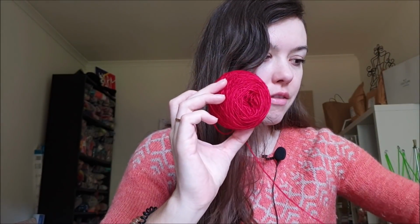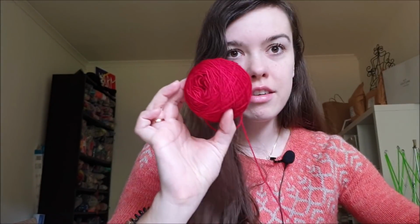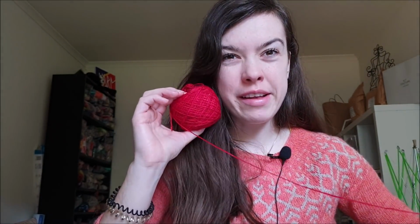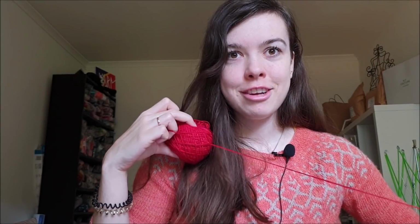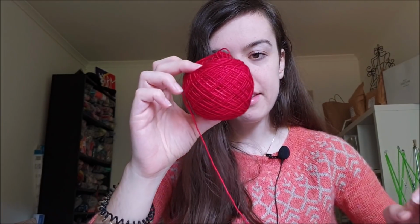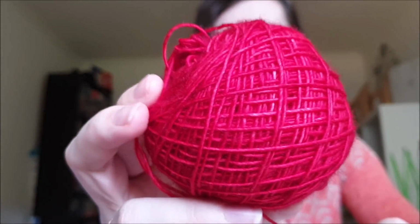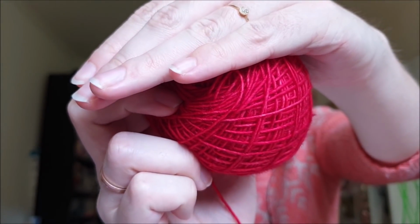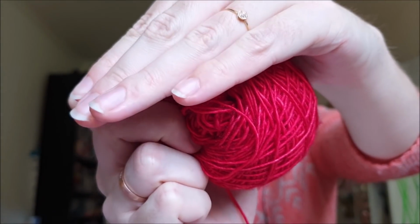Let me guess, I don't have any tags with me? No, of course I don't. This is a beautiful red that is blowing out. Reds are very hard for cameras. But it's this blood red, and it's called Blood Runs Cold. This is the colorway, and it's a yarn by Madelinetosh. It is Tosh Merino Light. You can kind of get the idea here.